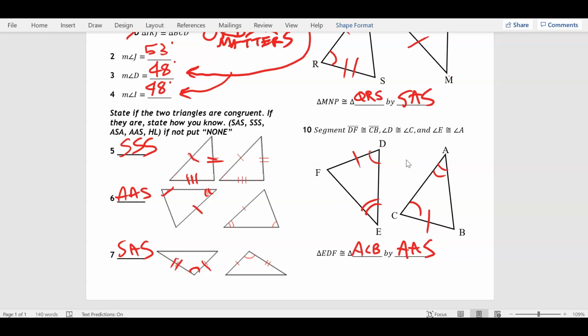So on this one, if you see 3 tick marks, tick mark, tick mark, tick mark, side, side, side, right? Number 6, if you see arc, arc, tick mark, and the tick mark is not in the middle of them, that's angle, angle, side. You go along the edge, angle, angle, side. What if it's tick mark, arc mark, tick mark, side, angle, side, okay? So you're picking one of these, looking at the picture, okay? So far, that's like the first half of the quiz, or the first part of the quiz.